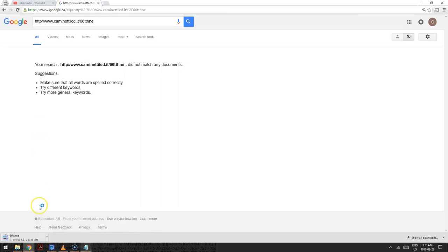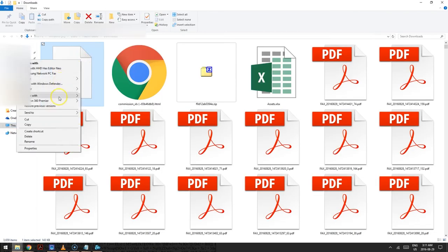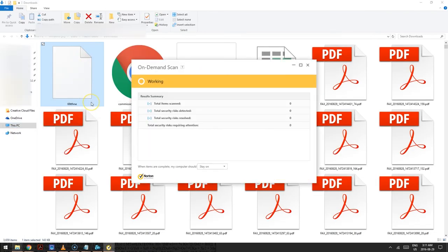And this JavaScript downloads an exe, which is another virus, and that exe wasn't blocked by Windows. And again, Norton didn't detect it at all.